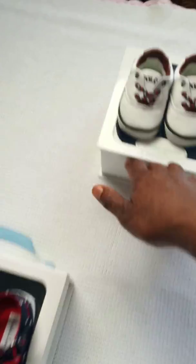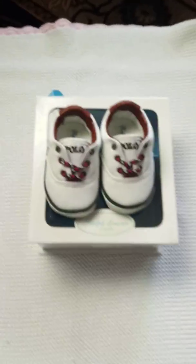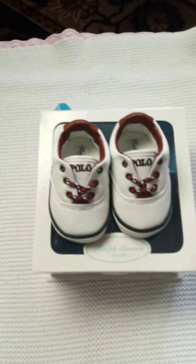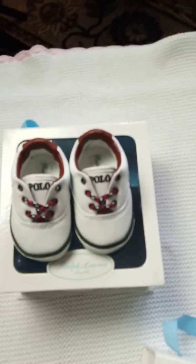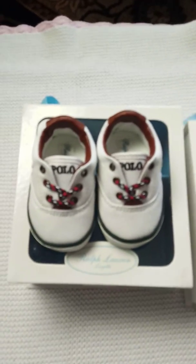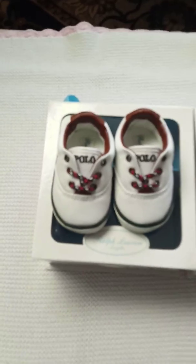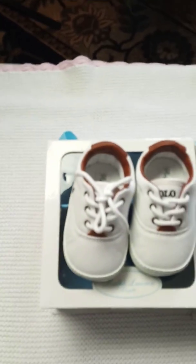I am going to push these back in the light so that you can see them better. Ralph Lauren sneakers, they are size 2. These are all size 2s and 1s. So let me put this box over this one and this one here so you can see the difference.